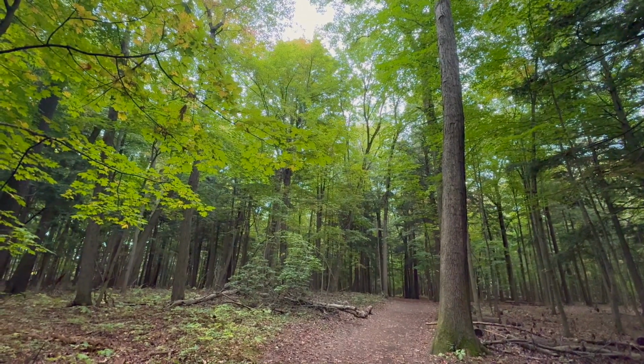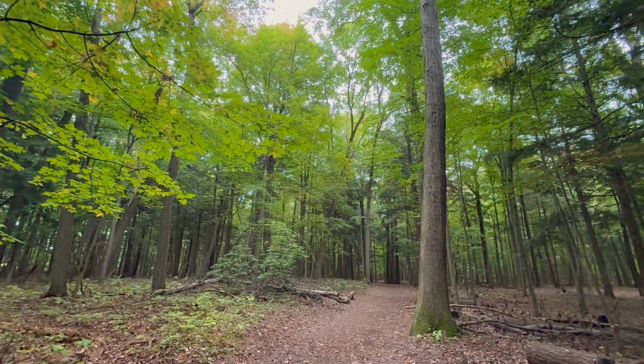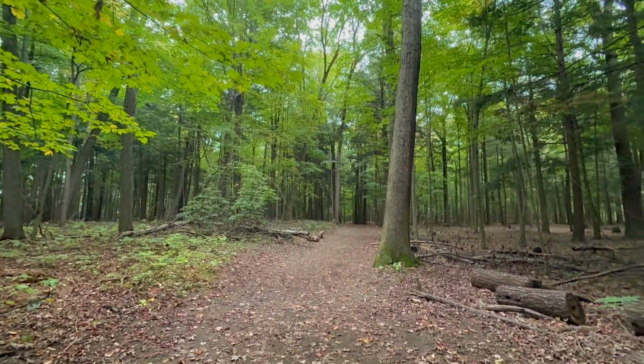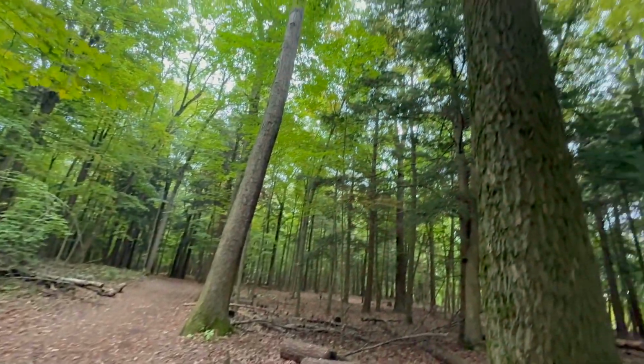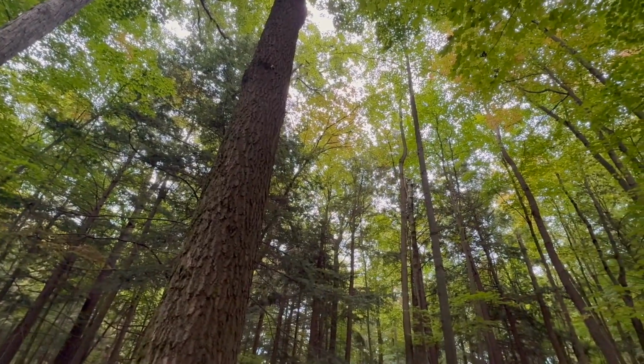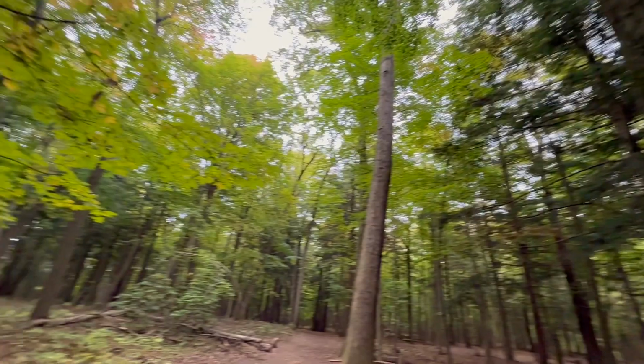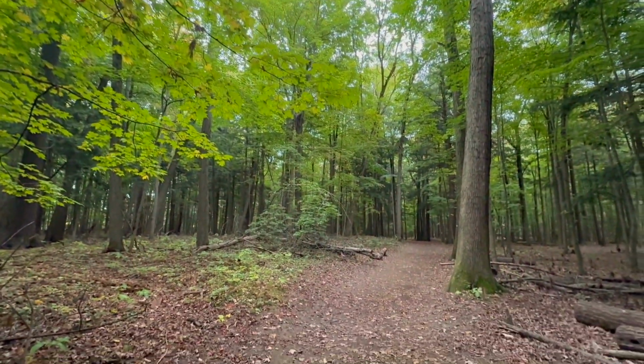I don't know if you can hear the rain, but it's completely raining above me, but down here it's totally dry because this canopy is so high. It's like a proper storm up above me, but I'm completely covered by the trees. Unreal.